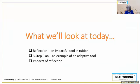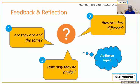So you'll see as we go through, I quite like the number 3. You might spot that, so apologies on that front. And we'll get cracking. There are a few little things I'd like people to pop in the chat: pick a question. It doesn't matter what the question is, but put your number by it, just thinking a little bit about feedback and reflection. Are they the same thing? Are they different? Are they similar? We'd really appreciate it if you could pop that in the chat.